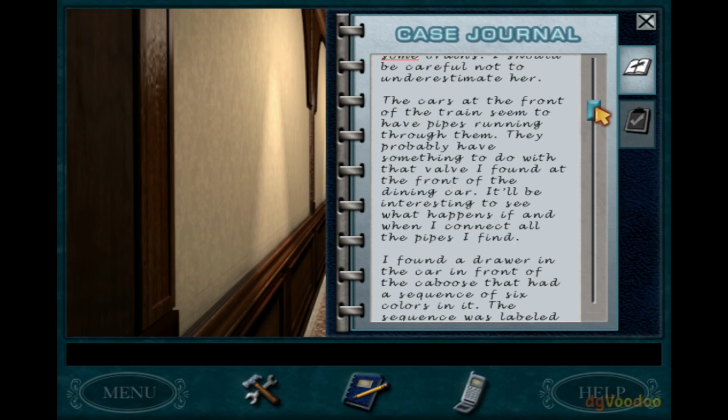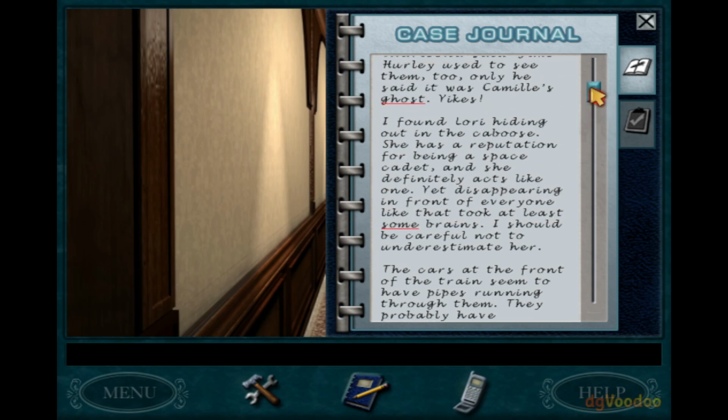The cars at the front of the train seem to have pipes running through them. They probably have something to do with that valve I found at the front of the dining car. It'll be interesting to see what happens if and when I connect all the pipes I find. I found Lori hiding out in the caboose. She has a reputation for being a space cadet, and she definitely acts like one. Yet, disappearing in front of everyone like that took at least some brains. I should be careful not to underestimate her.